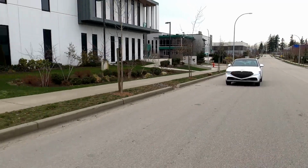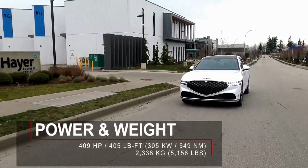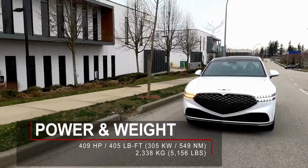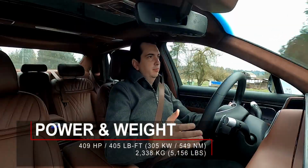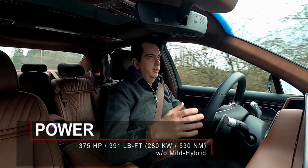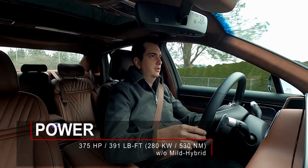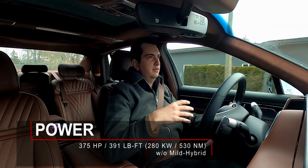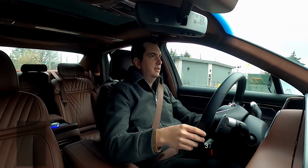The total output of this powertrain is 409 horsepower and 405 pound-feet of torque, and that is with the mild hybrid. Obviously, compared to the Mercedes-Benz S580, that is quite a bit less power because the S580 has a bi-turbo V8. So this G90 is more comparable to the S500 and its inline-six engine.